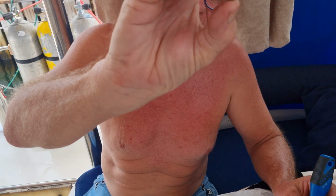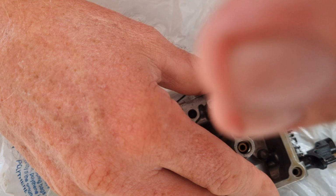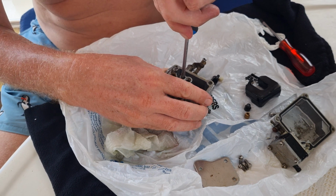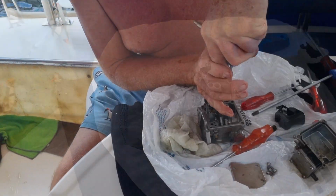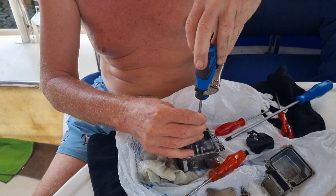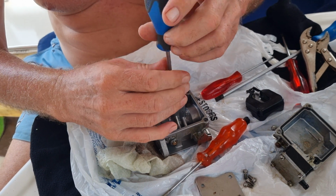When we left Suriname, the dinghy was not idling anymore, so we decided to strip the carburetor, clean it, and see if we could solve that problem while we were waiting to see what we can do about the generator. Thinking this is blocked. That's why it's making that noise. That's why it's not idling.